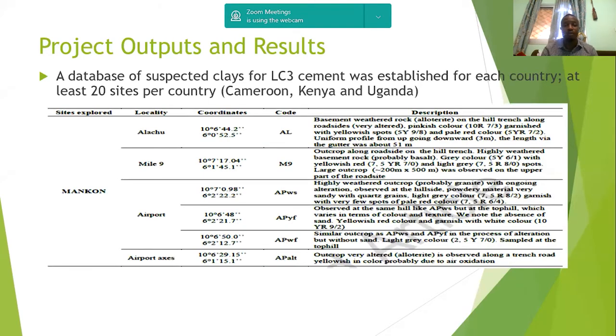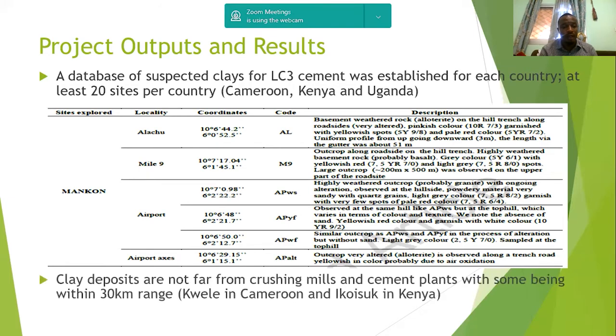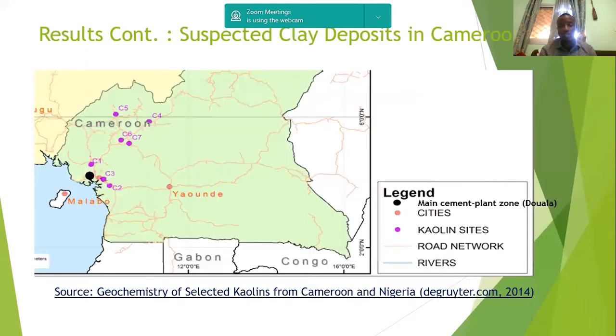This is just an example of a database for what was done in Cameroon. And then there is also one major output: we realized that most of the clays were just 30 kilometers from the various cement factories. So not very far, as maybe initially thought by some of the cement companies, because some of them had information about clay calcination, but they always had the fear that it could be far from the cement factories. So based on our work, it was realized that most of the clays were not far from the cement factories.